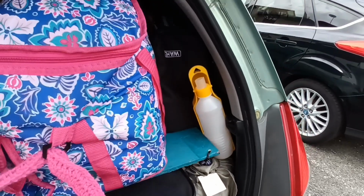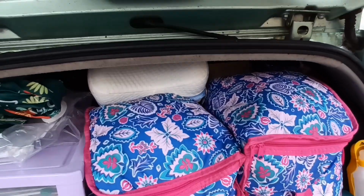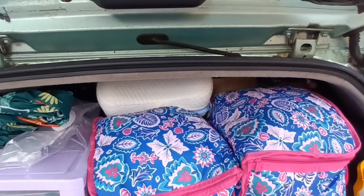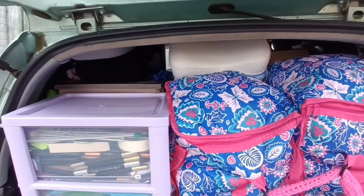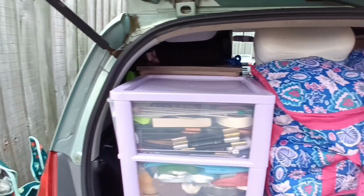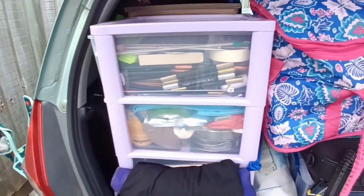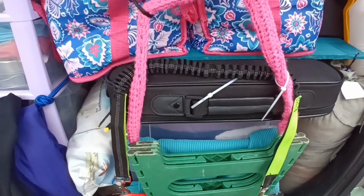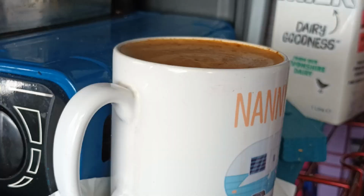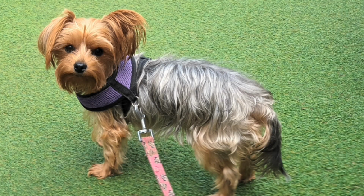Then the laptop bag hasn't got a laptop, it's got some knitting wool. I've got 2 cool bags rather, and they've got my clothes in. And there's my chair, which actually goes across the back and hooks on under the bungees. It is easily accessible. I either can reach it while I'm sat here, or I can walk around to the back of the car to get it out.